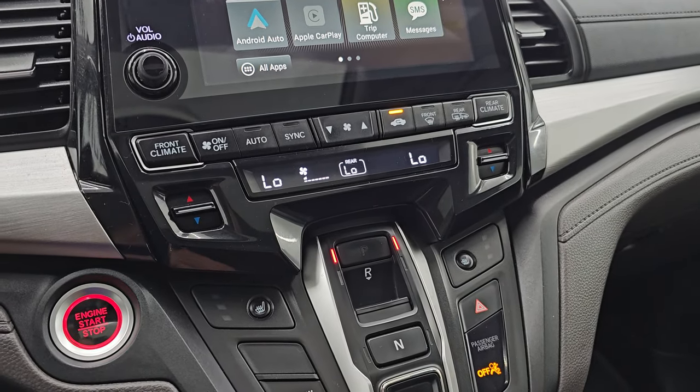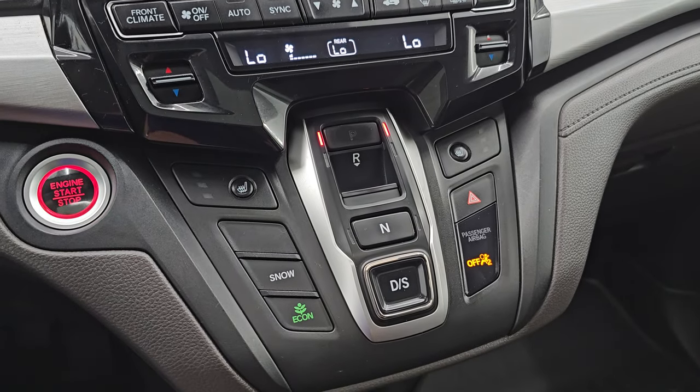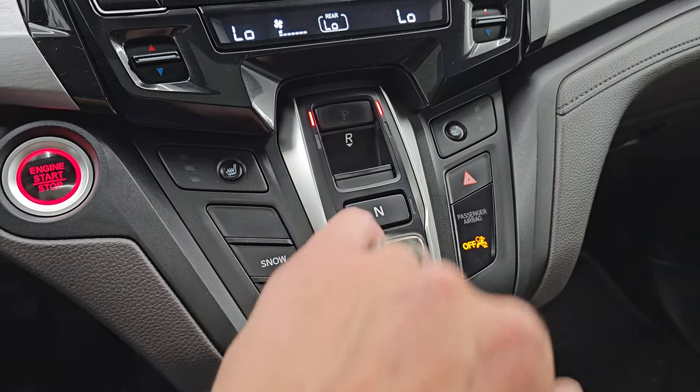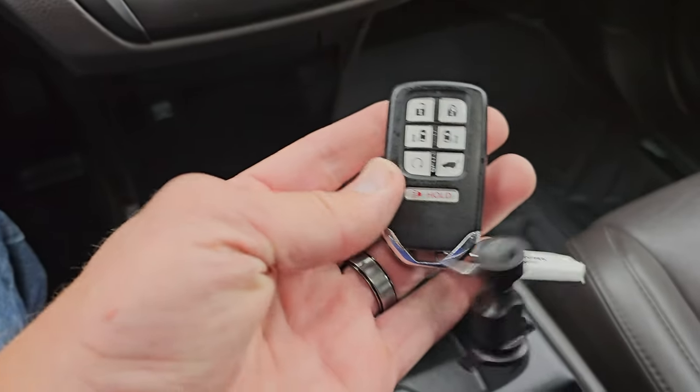Everything is working nicely. Dual climate controls. Rear air controls as well, your heated seat buttons, snow mode, eco mode, and this is your transmission where you shift it into drive and everything. Keyless entry with remote start and power lift gate.